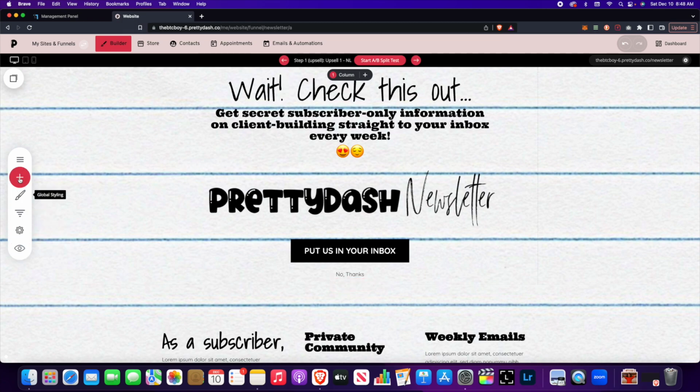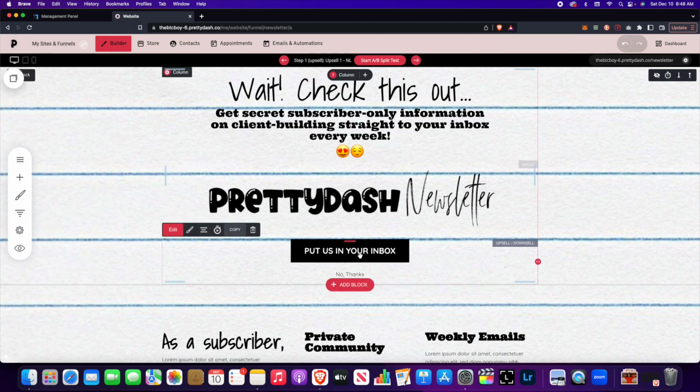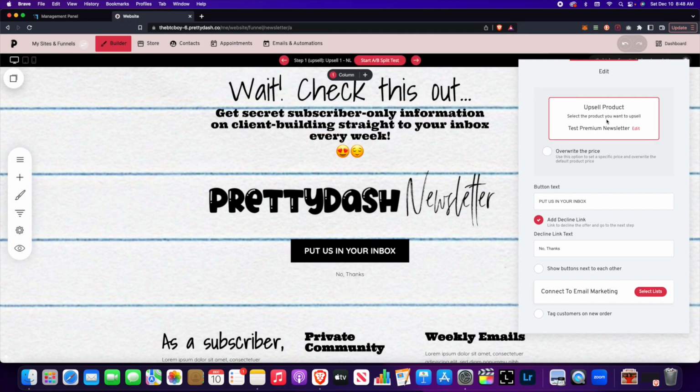So you put in the upsell widget that's right here, and when you go into the settings of this widget, you are going to add the product, which in this case is Test Premium Newsletter. It's a test, obviously, but you would put your product in here. It doesn't have to be a newsletter. It could be anything, or you could do another ebook or something that's maybe $5, or another free one, just to keep people going on this flow and going into your world and through your journey.